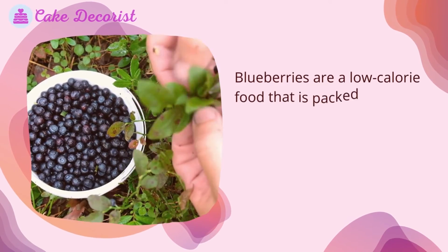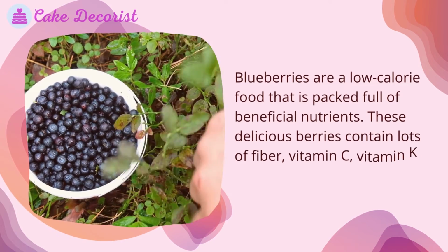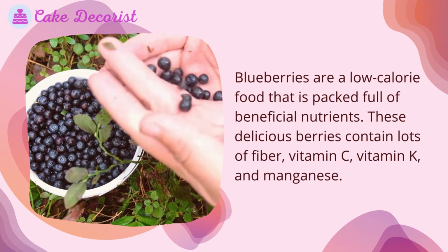Health benefits. Blueberries are a low-calorie food that is packed full of beneficial nutrients. These delicious berries contain lots of fiber, vitamin C, vitamin K, and manganese.